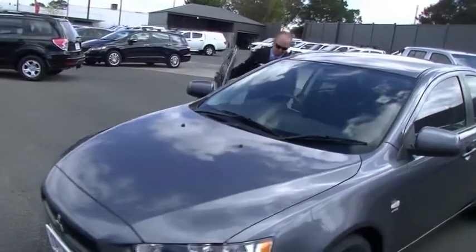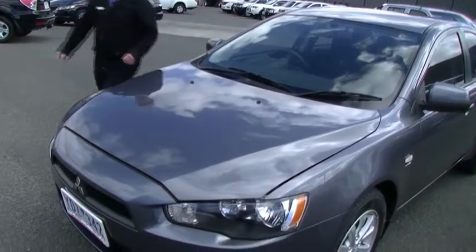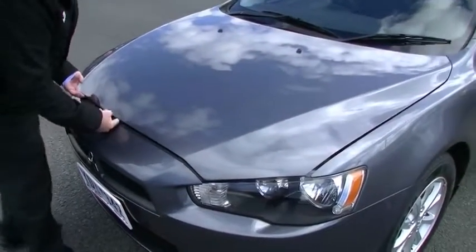So as we come back around to the front of the car, I'm just going to pop the bonnet for you and show you underneath there as well. So it's nice and easy. We do have our 2-litre, 4-cylinder MyVec engine, which is really good.